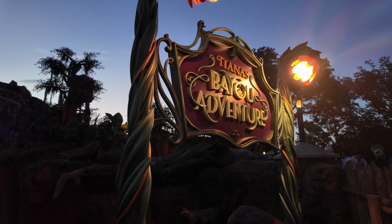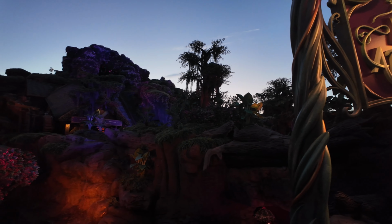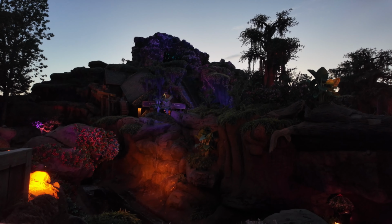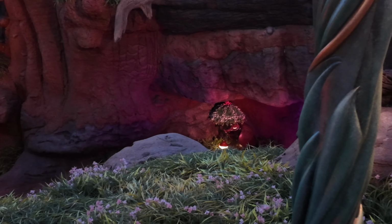So not quite super dark out, but it is getting about that perfect hour to film. Lights have come on all around. It's looking very pretty. Even our little armadillo friend down here has a light.